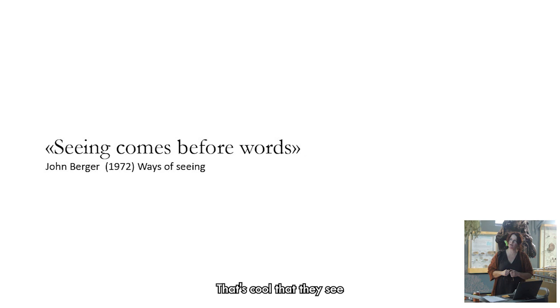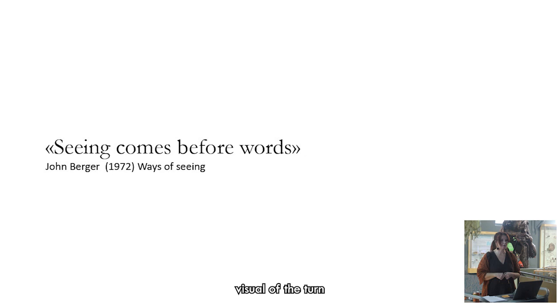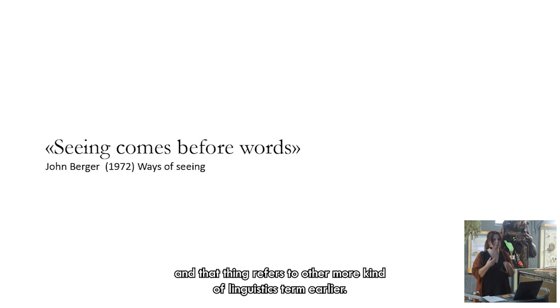And I also think we have now had a visual turn, as we call it in academia, though it's not me saying that. It's Mitchell, one of the American art philosophers, calling it a visual turn, and he refers to the linguistic turn earlier.